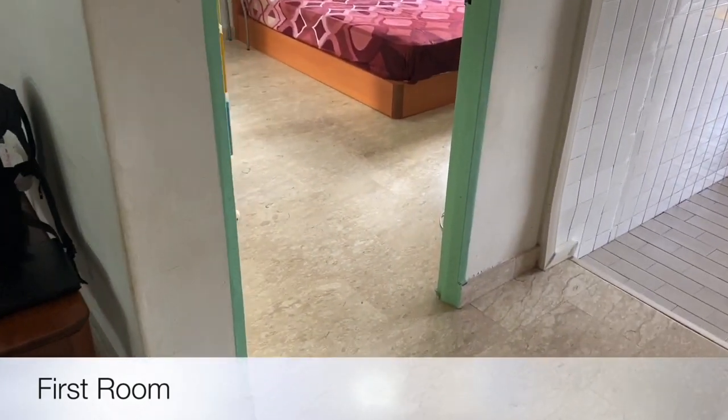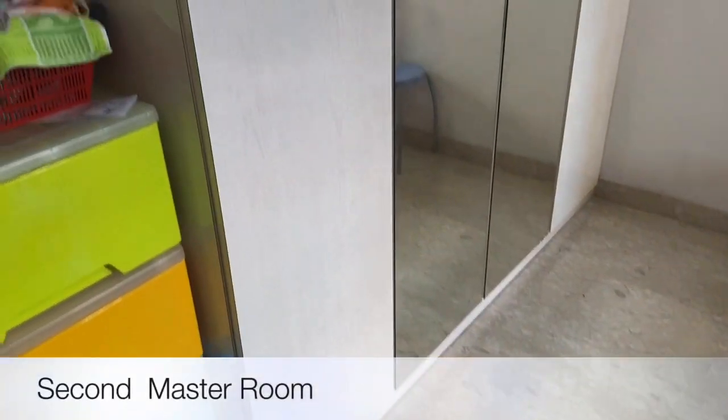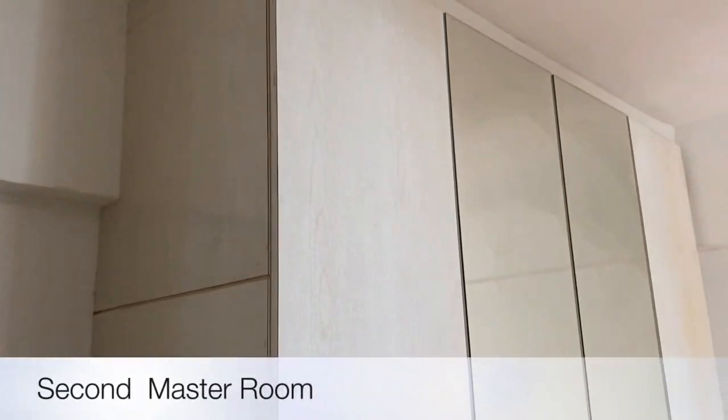Next is our master room. Here you can see one bed, cupboard, small cupboard. All are here.